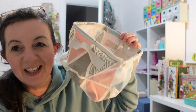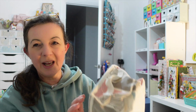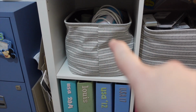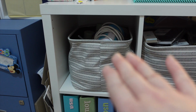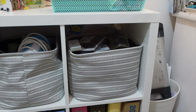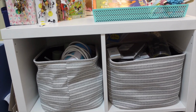Another one of my favourite pieces of storage are little totes. They're really good because when you're not using them, they squish down to nothing. I think these were bought on eBay years ago, but I've also got larger ones as well. I've got these two. These are all full of electricals and bits and pieces. I've got spray paint in there as well, and these are full of other bits and pieces, gifts and various things. They just hide so much stuff.